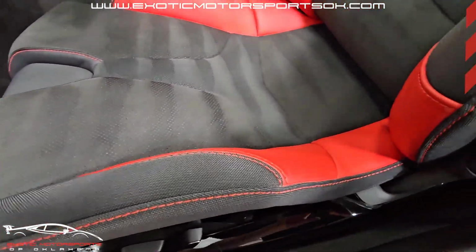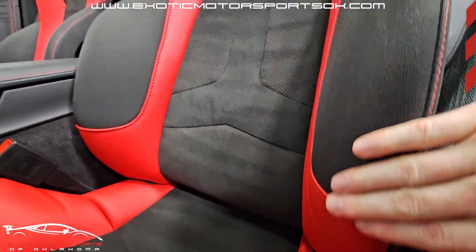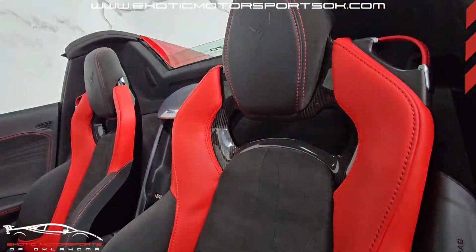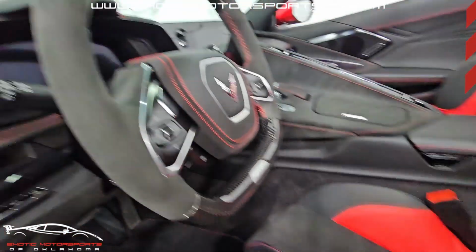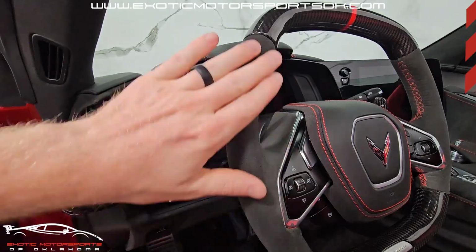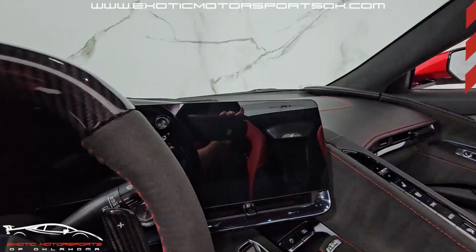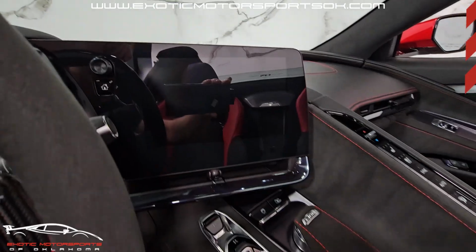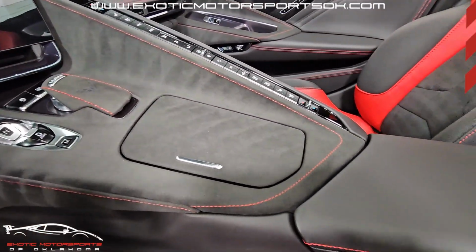That bolster's perfect. Couple tiny scuffs right there. Otherwise that looks nice. Got all the Alcantara here and it's super smooth. It's not matted down. There's really not much to pick apart in here as far as scuffs or scratches go. It's all very clean.